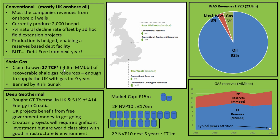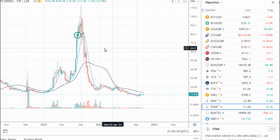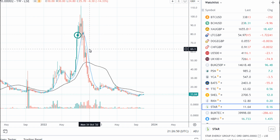They actually own the exploration rights to around 27 trillion cubic feet of shale gas. And that is actually enough gas to supply the whole of the UK for around 9 years. I actually invested into Star Energy. They were called iGas back then in 2022 when Liz Truss got into power, because she had promised to allow the development of shale gas through fracking. However, unfortunately, when she got ousted from government and Rishi Sunak came in, he then banned fracking almost immediately. So this then led to the collapse of the share price.